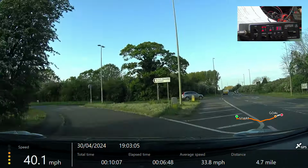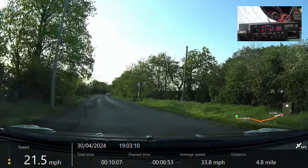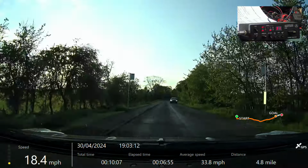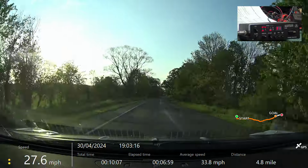Passing the Greyleys turn. Roger, got you loud and clear as the Greyleys turn over. Yep, Roger that. That's why we do these tests.